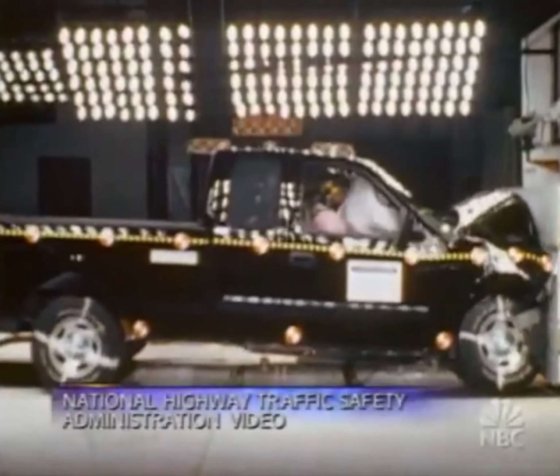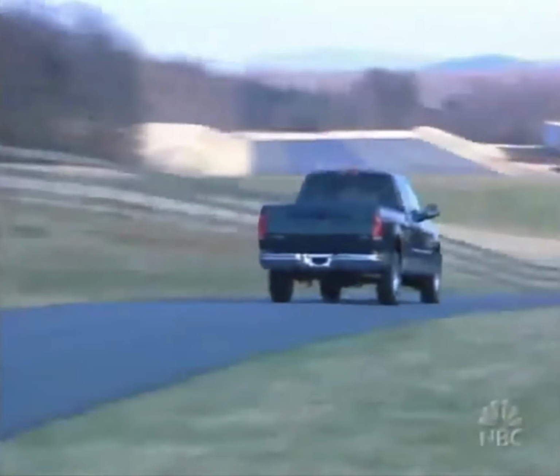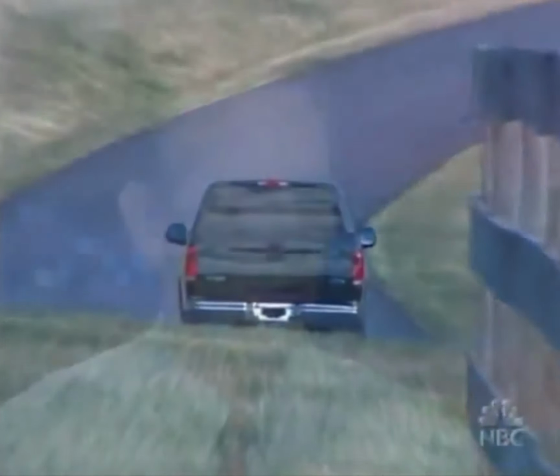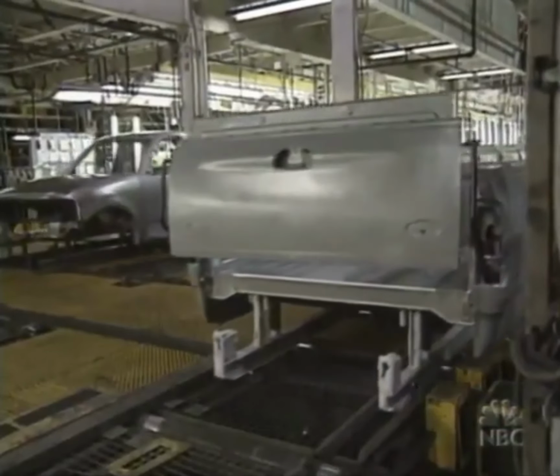And the old F-150 did very well in the government's front and side impact crash tests. And all safety testing aside, a lot of truck buyers just plain like the old F-150 better. This truck has earned 5-star, the highest rating available. But even so, the F-150 Heritage will be discontinued next June.